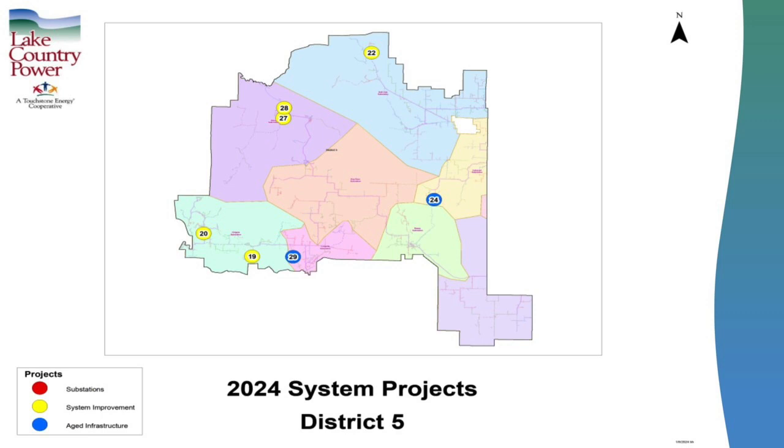Some of the projects I'm going to go through, we'll start here with dot 24. That project is about 3 miles of overhead that we're rebuilding along 82nd Avenue Northeast. It's kind of between Lake Vermilion and Sugar Lake. We've got some age and some growth. Then working our way down, dot 29 is Longville. We've got 3.5 miles of overhead that we're going to replace for age, and a half mile of that will bury underground. And that's along County Road 125 Northeast.